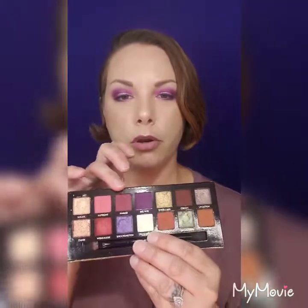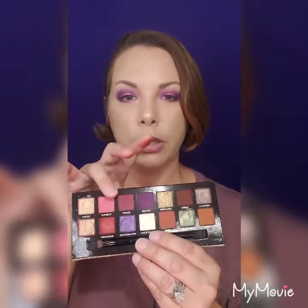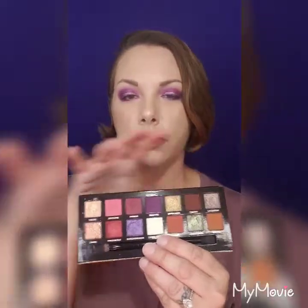So freaking pretty. So you can have a more neutralized kind of pink, deepen it out with your brown, and put one of these colors on the lid, or go really bright and wear your purple, or go natural with these. There are so many different looks that you can get, and the variety of the shimmers.